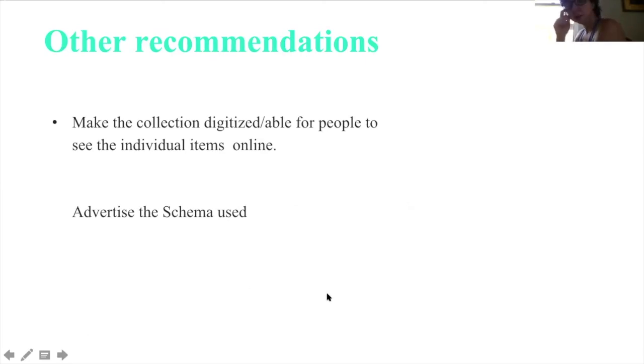So here are just some other recommendations I have. Just make the collection digitized or able for people to see the individual items online, because the virtual tour aspect is very, very limited in what it can do and only shows a broad panoramic view of the entire area of the museum. And advertise the schema used, or display what kind of schema is used, rather.